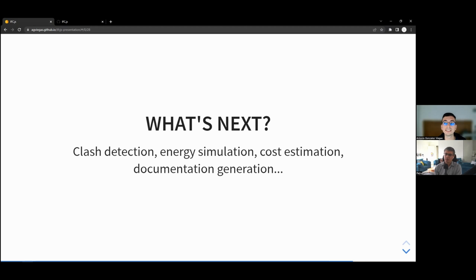Obviously, IFCjs is just the BIM part. A digital twin platform doesn't have just BIM. It also has infrastructure, storage, authentication, authorization, programming stuff that you need to be familiar with. But the thing is that those things are already ready to use and documented. And the only missing part for building a digital twin platform was what we are providing in IFCjs. So we are trying to build a piece in an ecosystem of pieces that are already available to anyone.